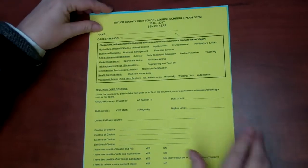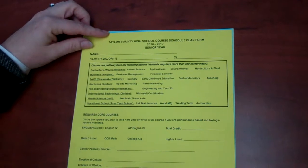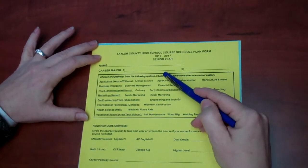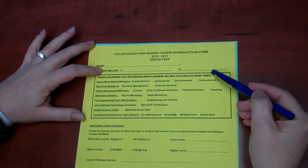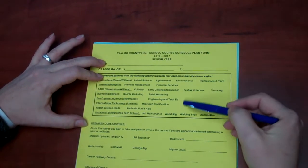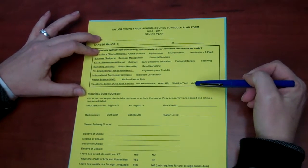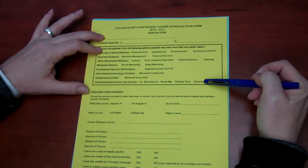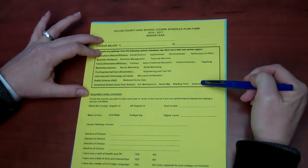So we have different colored sheets. I'm looking at the yellow one, which will be for our juniors to be seniors. Make sure you get your name and your career major, and we've left a couple blanks because many of our students have 2 career majors. They are doubling up with that. We're going to ask you to circle the career major that you are in. Now, some of you have not had an opportunity to go to the vocational school yet, and you're already in another career major, and if you choose to do vocational school, that's great. Go ahead and just circle there, and if you would, circle the area that you are interested in.